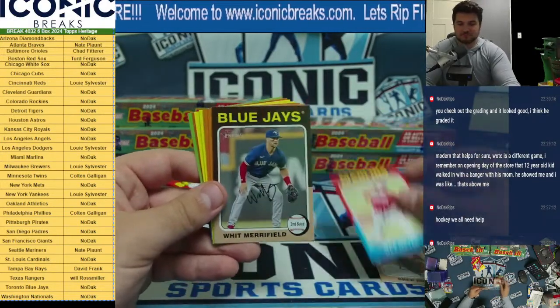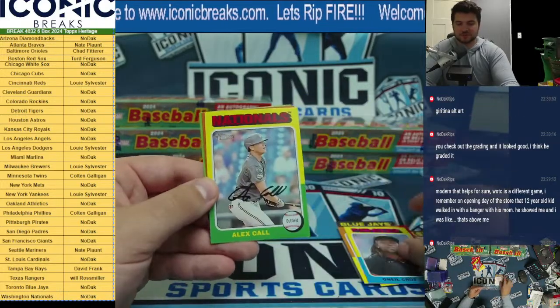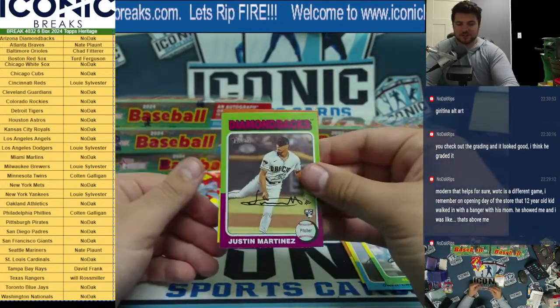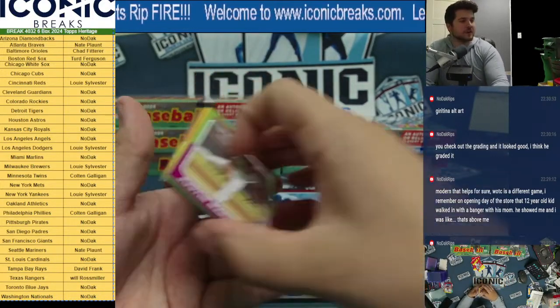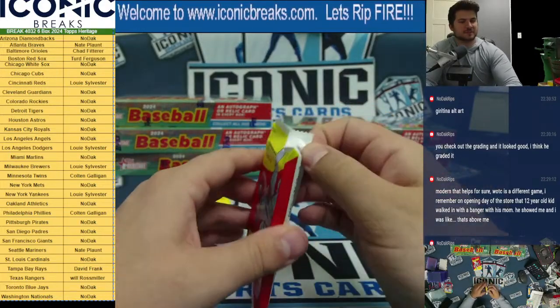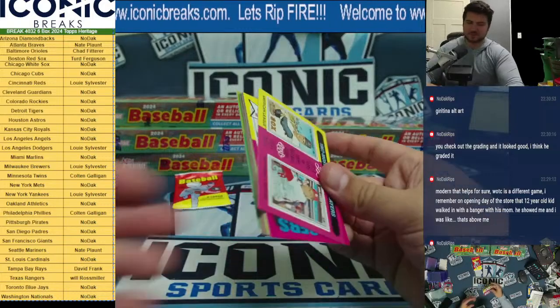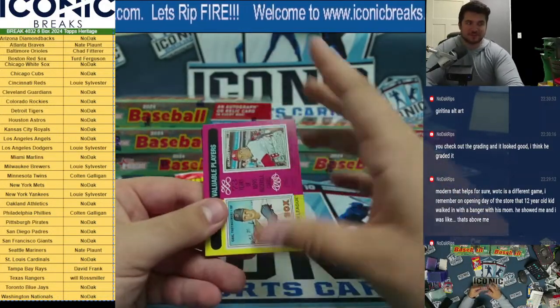Drew Rom, Max Meyer, Whit Merrifield, Carlos Rodon, Elias Diaz, O'Neil Cruz, stud. Alex Call, stud. Just kidding. Carlson and Justin Martinez. Giratina Alt Art. Yeah, no, that wasn't a sub I did a little bit ago. Right? That might have been my second Pokemon sub that I already sent out. Or maybe it was in this one. Dude, I've got like 20 submissions that are all in the same spot right now in PSA.